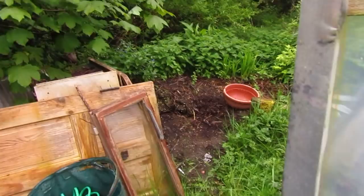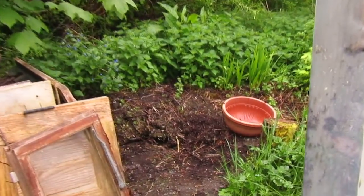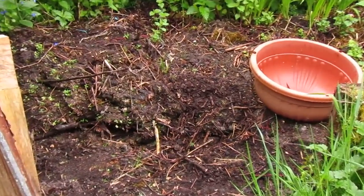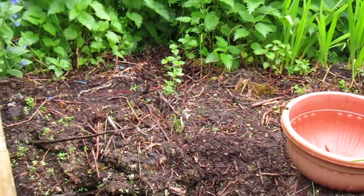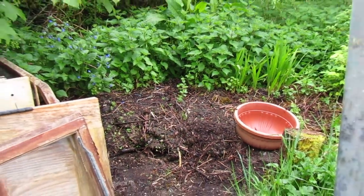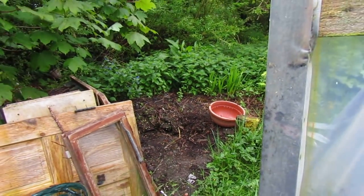This is my lovely compost, look, which I'm digging out. Cold compost. Hasn't been turned or bothered. It's just been stacked and left.